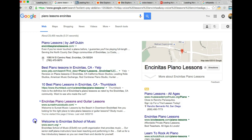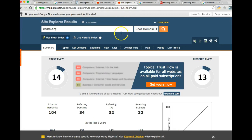For example, if we look at the Encinitas School of Music, I can actually see exactly how many links they have pointed in towards their website. This is just another tool I use, and EncinitasSchoolOfMusic.org ran that test, and this number right here is the important one, referring domains. Each one of these referring domains is basically a link, and the more links that are pointed in towards Encinitas School of Music, the more trust Google has in that website, and the more likely it is to show it in the search.